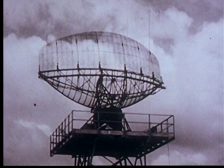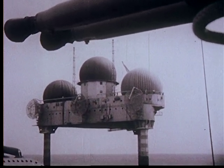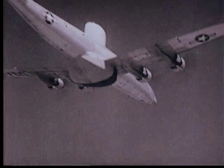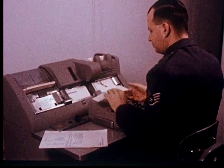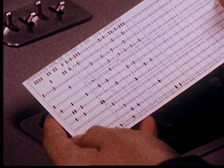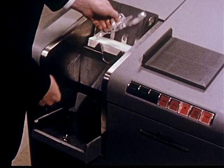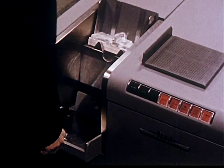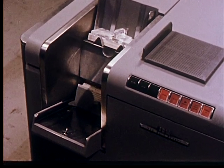Data from radar units, Texas towers, picket ships, early warning aircraft, ground observer corps, weather bureaus, to say nothing of up-to-the-minute data on all regularly scheduled commercial air flights. It also packs away information as to the number, location, and characteristics of all military craft, all anti-aircraft guns, all defensive missiles in the area.